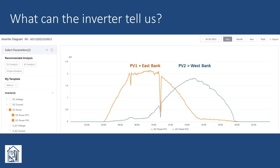Okay, so now we know how our system performed over the last year in comparison to what we might reasonably expect. How do we determine if the panels are actually in the optimum position? Well, my first thought was to see if we could deduce anything from data provided by the inverter. So using Solis Cloud, I was able to pull the DC power traces for both banks of panels, PV1 being the trace from the east bank and PV2 for the west bank.